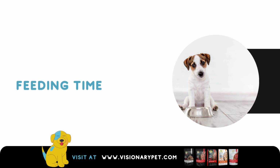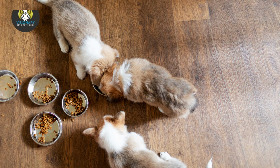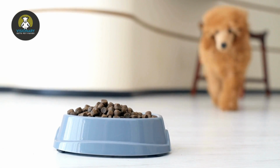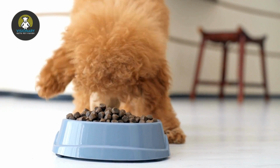Feeding time. When it comes to feeding, be sure to feed your puppy separately from your other pets, just until they're used to each other. So long as dogs and puppies aren't competing for food, they should be the best of friends in no time.